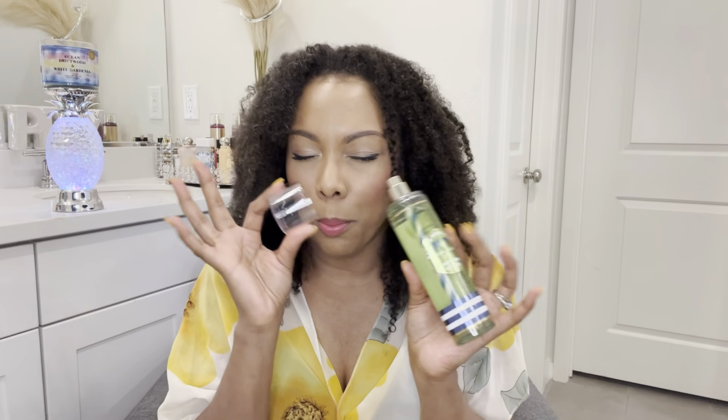Next up, we have Poolside Cabana, and I love the straw in there. It's just so cute, so bright, and so fun, representing the summer. And this is kind of like a lime cream icicle type of smell. Oh, it smells so fun. This one has notes of crisp pear, warm breeze, and solar sandalwood, y'all. Oh, it's just like a burst of sweetness and just yumminess.